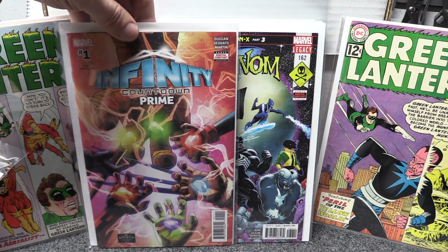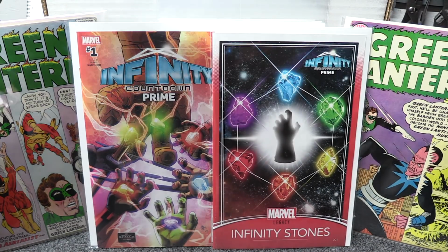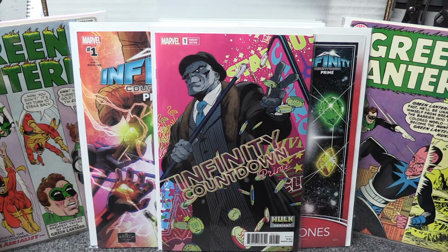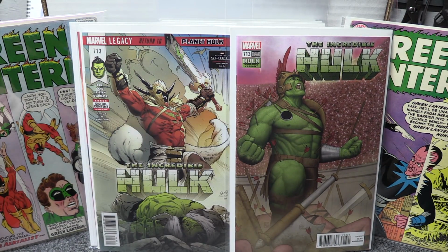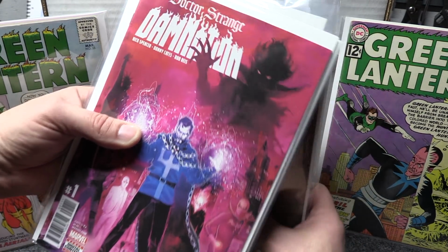Infinity Countdown Prime was out today, so that's the regular cover. I got the trading card cover and that variant there. I picked up Hulk 713, the regular and the variant. And as you know, I've mentioned a few times, 714, the next issue, is a monthly comic, so next month is the start of World War Hulk 2, so make sure you grab that, because that's going to be a really good one. Just going to take those out of there for now.